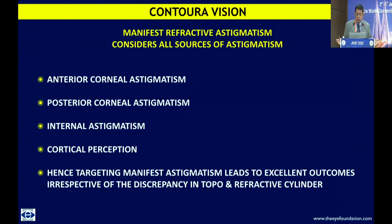It makes absolute sense to me, because what you correct with your manifest refractive astigmatism is essentially a sum total of anterior corneal astigmatism, posterior corneal astigmatism, internal astigmatism, and what the cortex perceives. Finally, you see with your eyes, but the vision is through the brain. So hence, targeting manifest astigmatism leads to excellent visual outcomes irrespective of the discrepancy in topo and refractive cylinder.